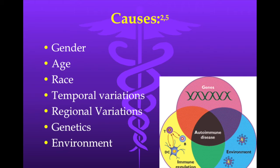Scientists have been able to find genes that correlate, not cause, but correlate with lupus. But somebody can develop lupus even with no family history of it. Also, some scientists created a hypothesis that the environment can cause lupus due to viruses or chemicals that may have triggered the disease. There is no known specific cause to this disease, but there are factors that correlate with the development of lupus, like gender, age, race, temporal variations, regional variations, genetics, and the environment.